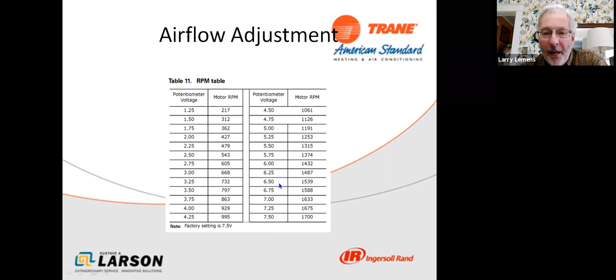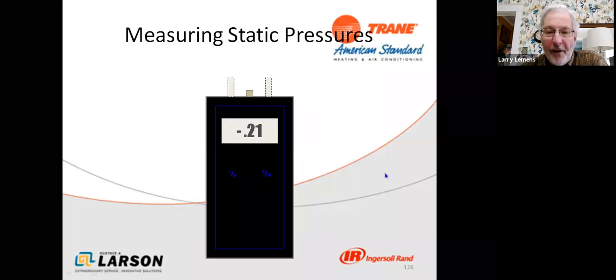So if you look at the range on there, depending on the static, we can go anywhere from 1191 RPM to 1700 RPM. Okay, so I've had guys in the field say, oh, I'm just going to turn it on high and leave it alone, and that's usually not the best solution. You're going to get some awfully good air noise out of that particular motor. But those are the values on the system.